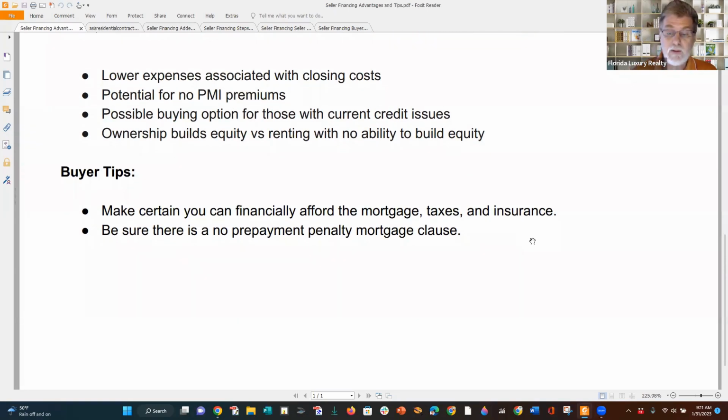For them, they should make sure that they can actually afford to make the payments. A lot of times, mortgage payments will end up being less than a rent payment would be. Not necessarily factoring in property insurance and taxes, but overall, it's probably comparable, if not maybe even a little bit less. So there is a monthly payment savings potentially for a buyer to buy versus renting.